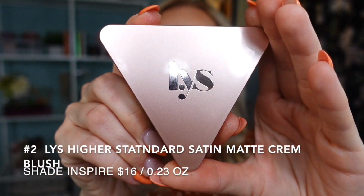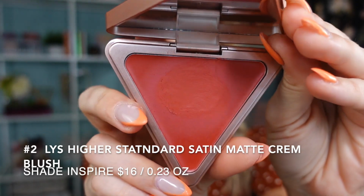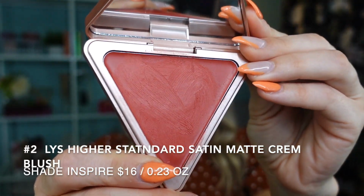On spot number 2, I have the blush that you may have heard me talk quite a bit about in my most recent videos of this year. This is a blush that is new to me that I discovered earlier this year and I've been loving it since, especially for summer. This is a Highest Standard Satin Matte Cream Blush in the shade Inspire by LYS Beauty.